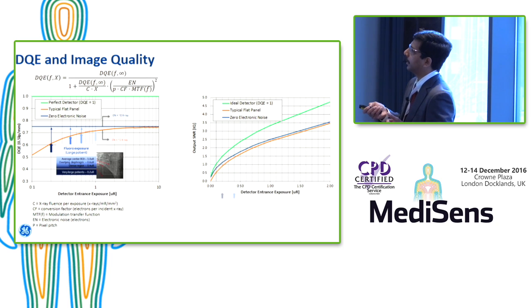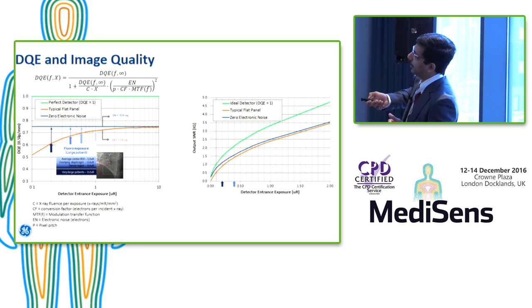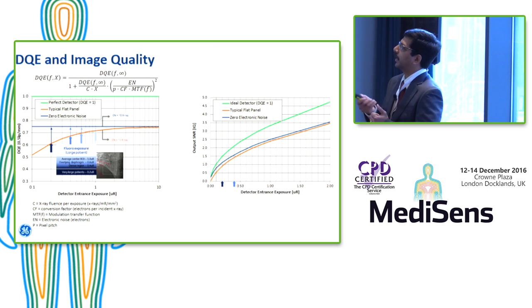So in terms of the image quality, again, what I'm plotting here is the SNR, because the output SNR is what is important for the image quality, again, as a function of exposure. Now here, the change between a zero electronic noise and a typical flat panel is less dramatic. By the way, the green plot is just a description of an ideal detector. Even if you have a DQE equal to 1, this is just showing that the SNR is quantum noise limited. It's because the input statistics is Poisson, and you can never beat that.